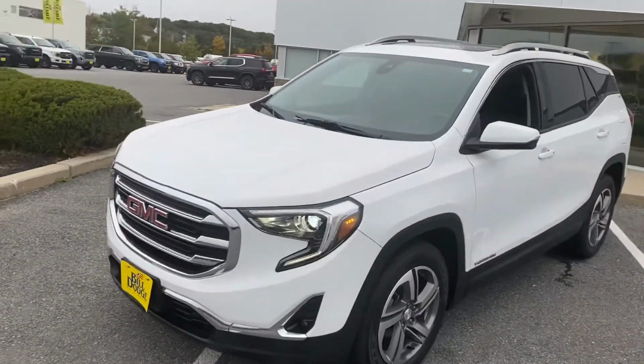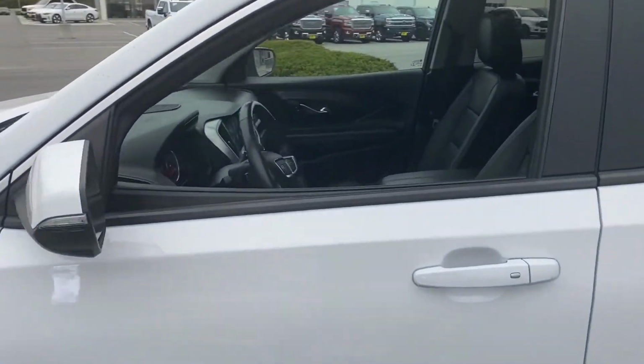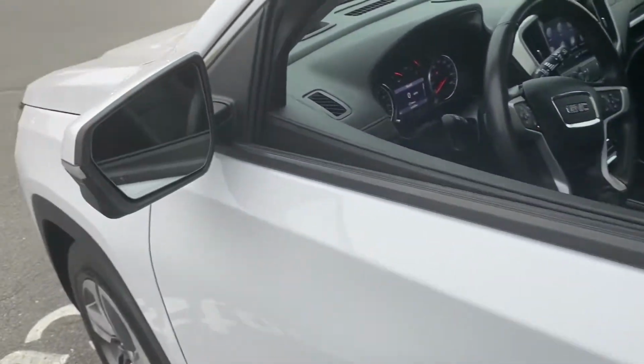I wanted to do a video of our GMC Terrain SLT. I know you asked for some pictures, but I feel like a video does the vehicle more justice.